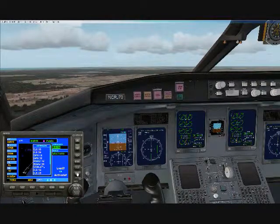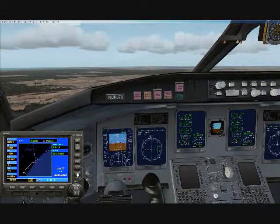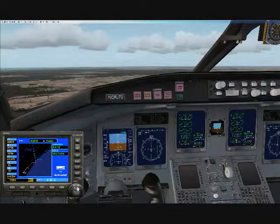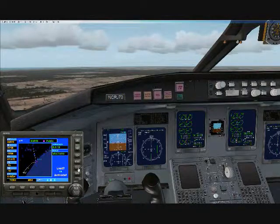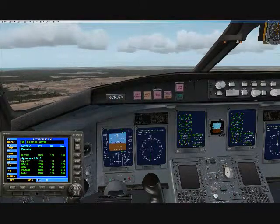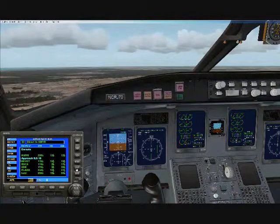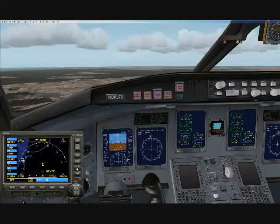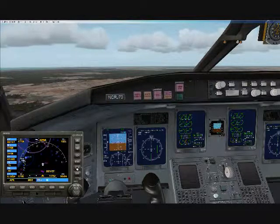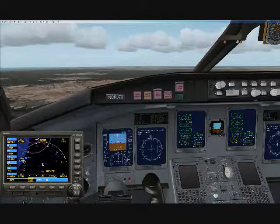Procedures, we can look at the approaches. You see ILS 18 right at the top, and we can load that or activate it. We might as well activate it. Activate it, and we can look at the different fixes we'll go to. Bevet is first, and then right after that is runway 18. 13 miles and 5 miles, total of 18 miles. Now the first fix is Bevet, which is 12 miles.